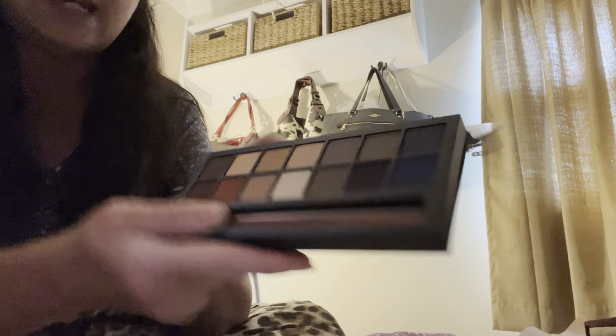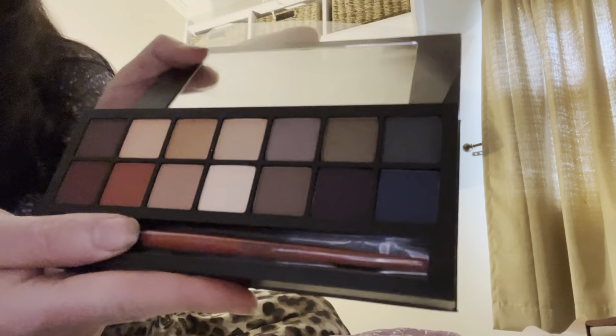One of the two. This is a Smashbox Double Exposure palette. It's staying. Let me show you, because I don't think I've done a whole lot with this, I'll be honest with you. And I like Smashbox eyeshadows. I used to carry a mini always in my bag because they come in handy.